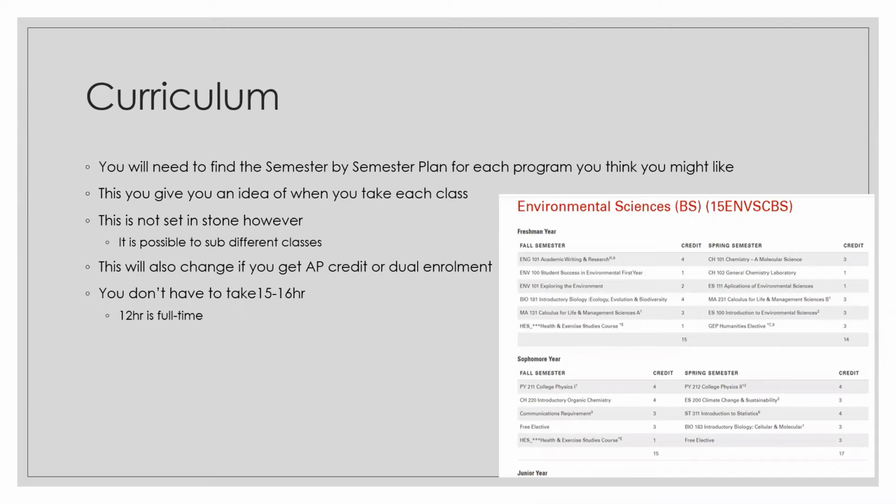I personally only took 12 to 13 hours a semester because I could not take more than that. The one semester I attempted to take 15 or 16 hours, I ended up having to drop a class because I was failing 2 classes. So I dropped the one I was failing worse at and was able to pass everything by the end of the semester. But just know that you don't have to take 15 to 16 hours a semester if you are not comfortable doing that. You can take some courses over summer session as well to lower your load for fall and spring, or come in with extra credits.